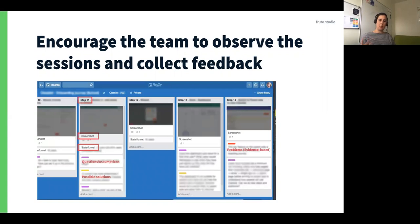So when you're running the sessions, we always encourage the team, either our clients or their internal teams or the development team and so on, to observe the sessions. And you can be creative or use whatever tool you find most comfortable to collect this feedback. One tool that we love is Trello.